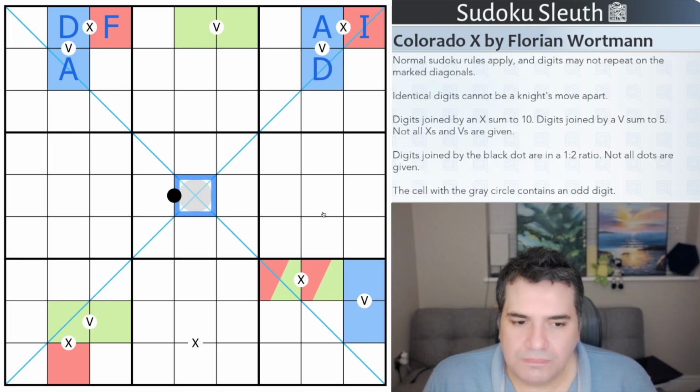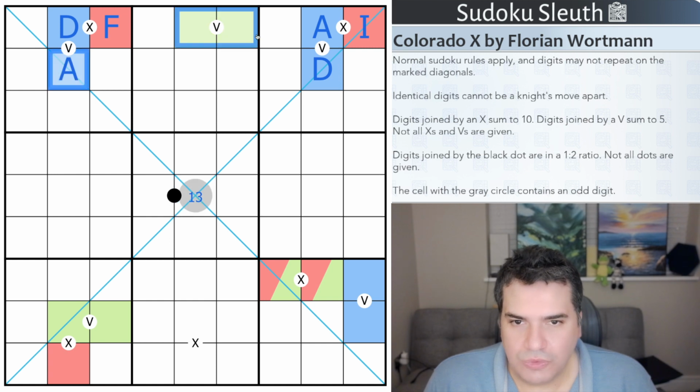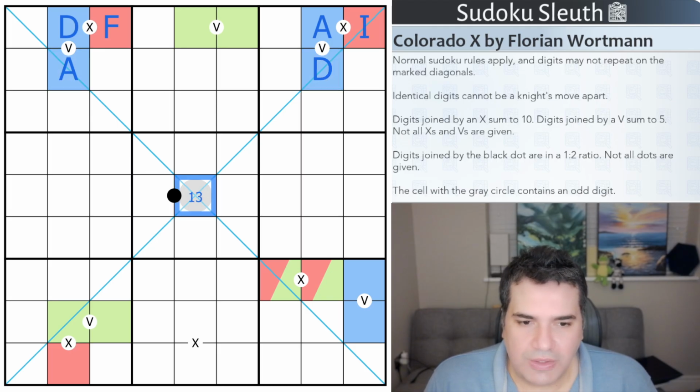Here's something though. Earlier this weekend, we've actually solved a puzzle that was all about black kropki dots and parity. So I know that this cell is 1 or 3, which I know means it's either blue or green because all the low digits are one of these 4 cells, but it's not blue because both of the blues see this cell. It is in fact green.